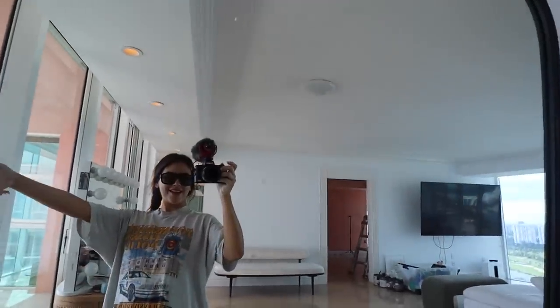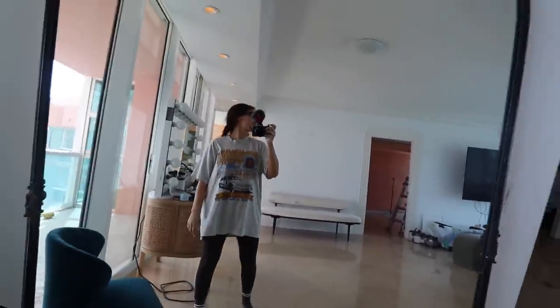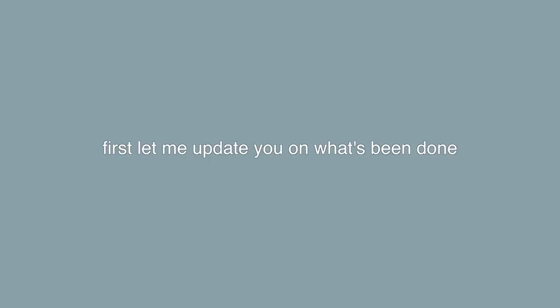Good morning. There's so much progress that's getting done around here, I have to show you. Today is the day. I'm so excited to say goodbye to these brown cabinets.